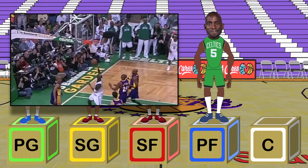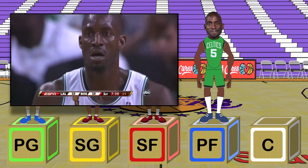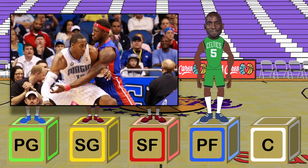Our power forward, we gotta go with the big ticket, Kevin Garnett. Like Paul, Kevin Garnett faced Kobe twice, beating him in '08 and losing to the Mamba in 2010. Center is a tough one. We could go with Dwight Howard or Ben Wallace.